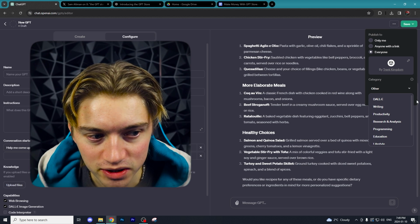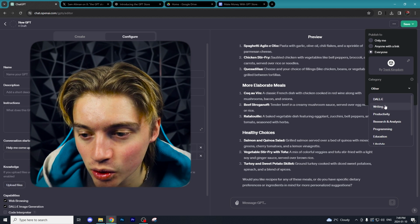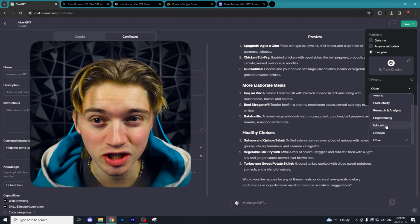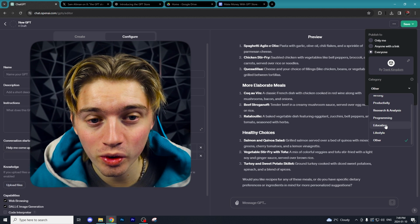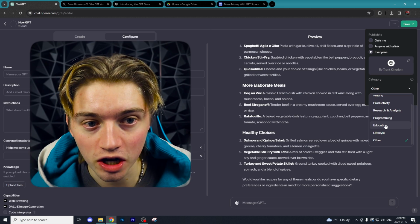I'm not actually going to publish this GPT because I didn't create anything here, but there's a few different categories and you just want to make sure your GPT is assigned to the correct category because it's actually important. If you look on the GPT store, if you're not on the right category, you're going to get listed in a different category and that might hurt the overall usage of your GPT.